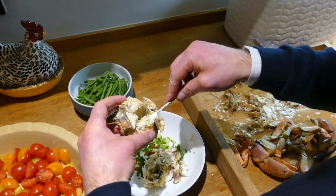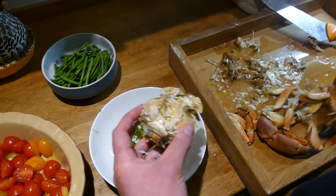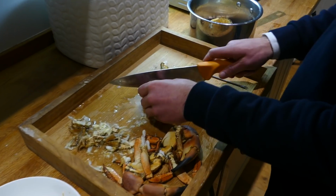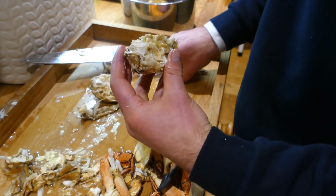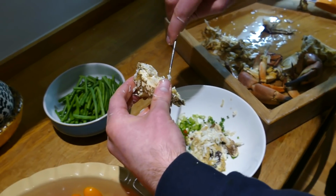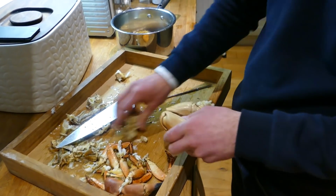And it just doesn't look nice, does it? But it's all good, all that inside there. And now, I'm going to cut it in half. Get that meat out. I'm amazed to see how much is coming out of the actual body.